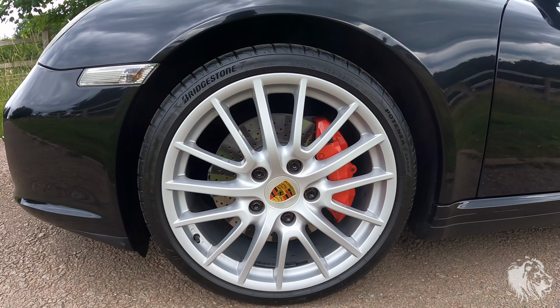Now this is the 4S, so it's the all-wheel drive wide body, so it's 4.4 centimeters wider at the rear end, so those arches stick out 2.2 centimeters wider on each side. You can tell by this extra lip here, which is on that slightly wider rear bumper, slightly wider arches. Tail lights are the same though, LED tail lights there, and then it's got that rear reflector at the back.